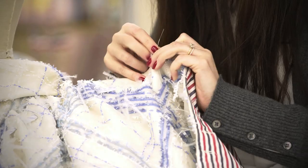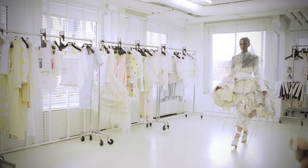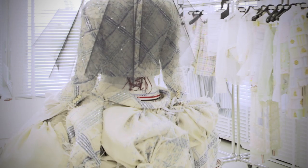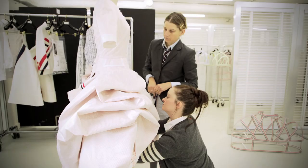The collections are where it all starts. But it's important that it starts from a pure design point of view and not a commercial point of view. And it really frees up the world of creativity in regards to being able to create things that are so much more interestingly provocative and interesting to look at, as opposed to always being heavy-handedly commercial.